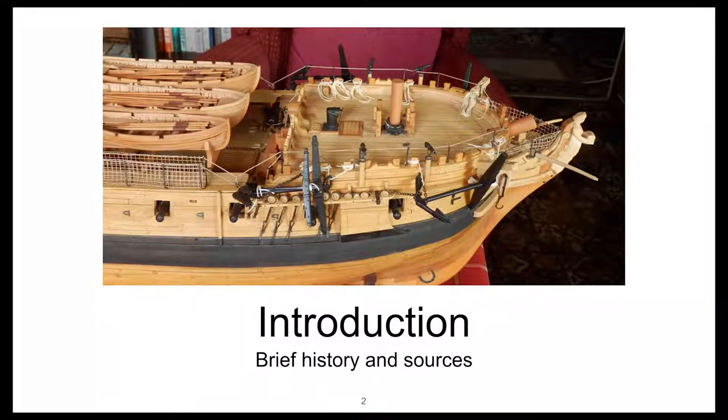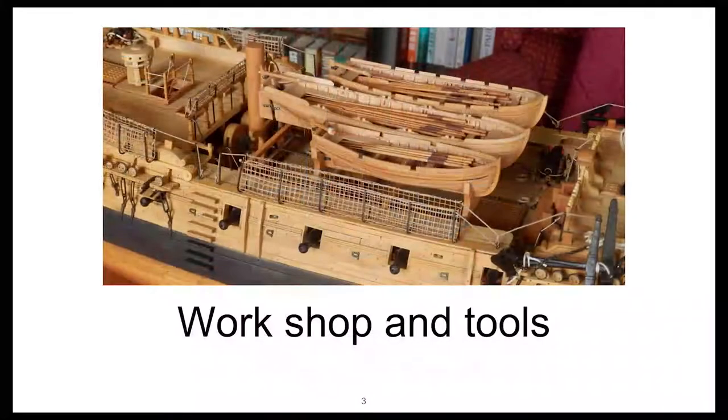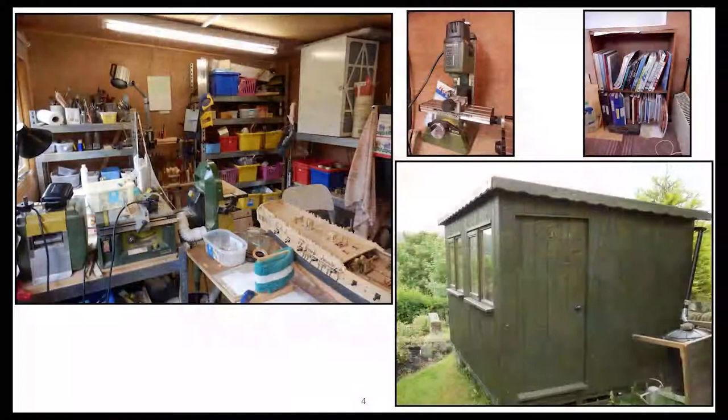First of all, a slight digression just to show you the workshop and some of the tools that I use. There's my workshop interior on the left there, and there's the actual shed. It is designed actually as a workshop. It's a 10-by-8-foot shed. And as far as possible, I do try to use hand tools. However, I have a good selection of many Proxxon machines and also an ever-increasing library of reference books. Top right there, that bookcase has filled up quite considerably, actually, since that photograph was taken.